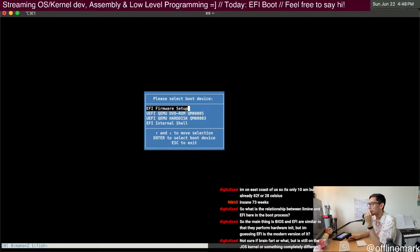interesting. So here's where I don't really know what I'm doing, but it kind of connects to Digitalized's question earlier about EFI being more modern. One of the more modern things about EFI is that it has settings and GUI support, something like that. I mean, we're in the command line right now, but I think there's graphical support in the EFI standards or something like this. It's like the boot device, and I don't really know what menu I just entered.